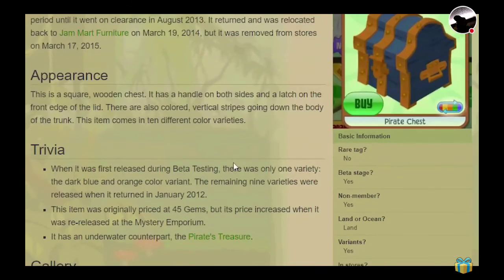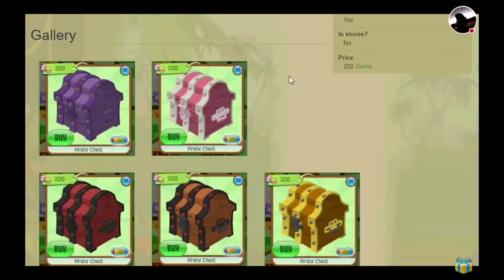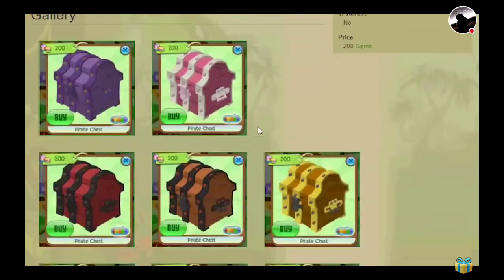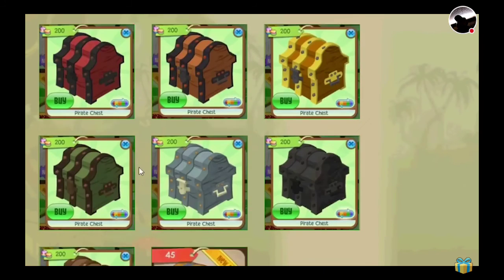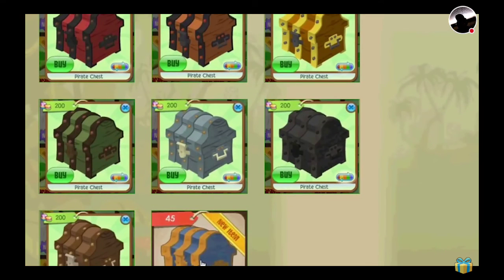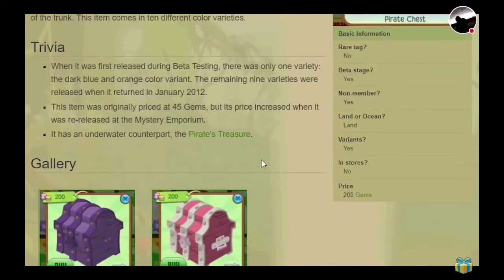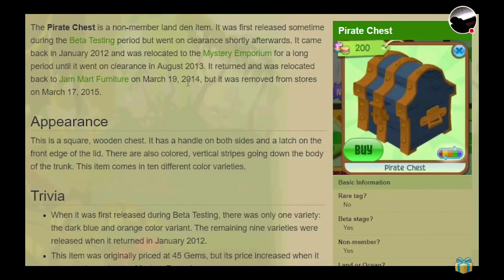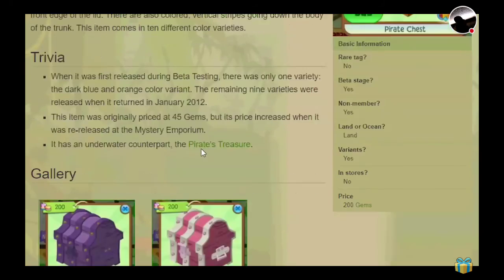For some reason, a lot of people don't seem to like the pirate chest. That might be because it has returned to stores a couple of times. When it first came out, this was the original one. And then when it came into stores, they put it in all these different colors. And these colors are actually a whole lot rarer than this one. Because you can get this one in the Forgotten Desert, but you can't get these anywhere. The only way that you can find these is if you find someone who bought it when it was in the store years ago. You know what I'm saying?